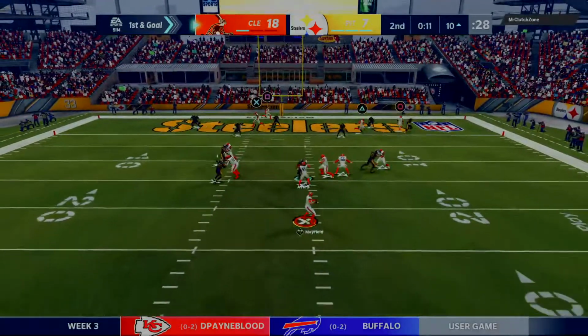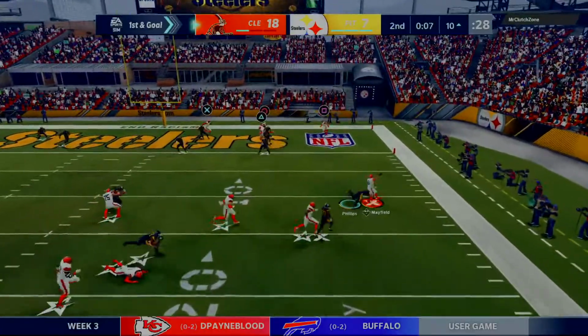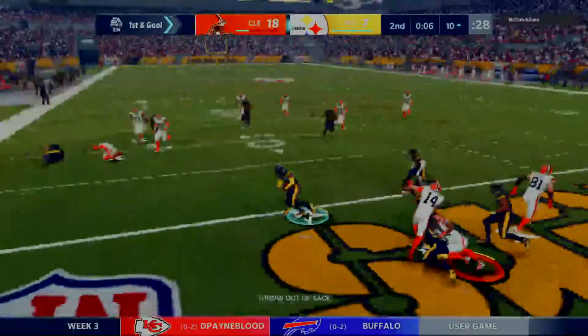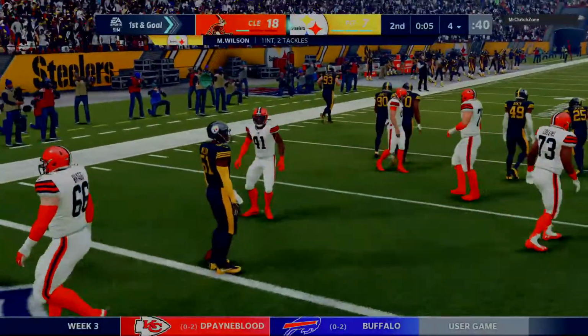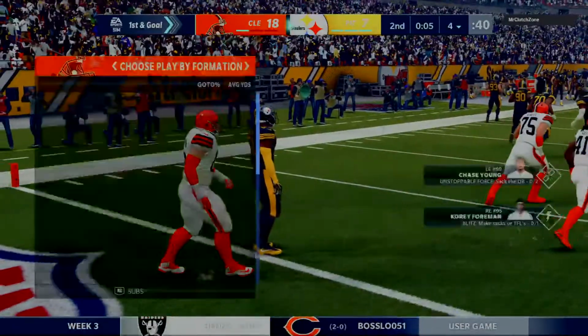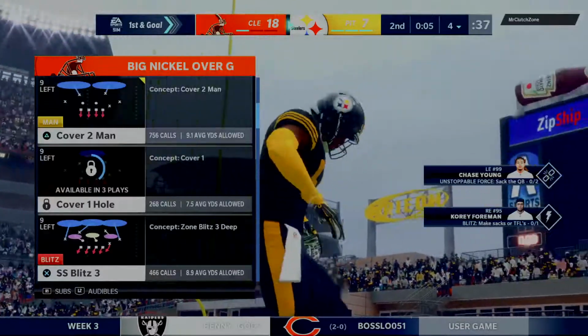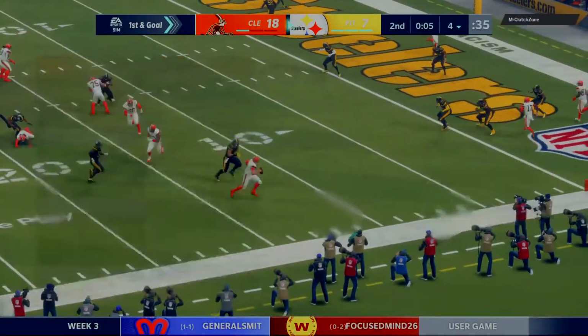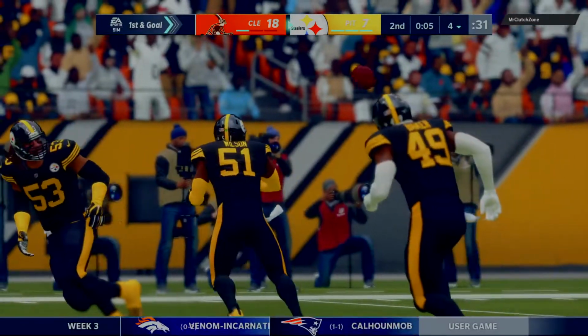Mayfield on play action. Eluding the pressure right. Into double coverage, and it's intercepted. Picked off by Mack Wilson. And his guys have got it back at the closing stages of the first half. Intercepted. The Steelers take over first and 10 at their own 4-yard line.